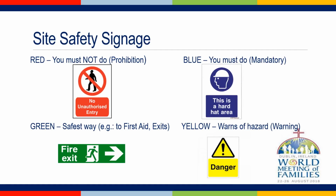Site signage. All site signage is colour-coded. The codes are as follows. Red is for prohibition. You must not. Blue is mandatory. You must. Green is for safe access. And yellow is a hazard warning.